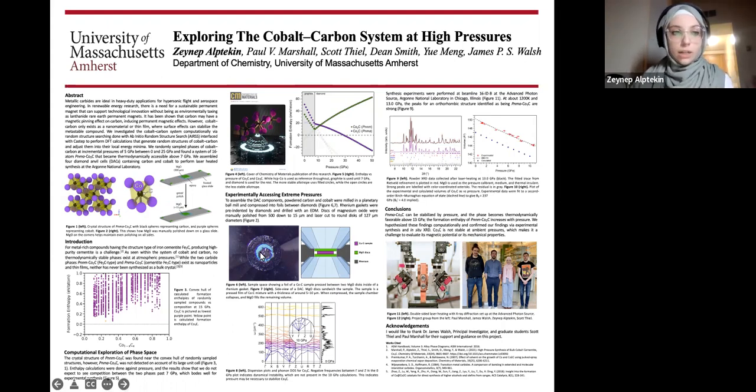We started looking into metallic carbides because as a subgroup of materials, they are very important. Metallic carbides are well known for their superior physical and mechanical properties, their high melting points and ability to withstand stress, which makes them ideal for heavy duty applications. They enable hypersonic flight, drilling into earth, as well as architectural applications, like they're used in suspension bridges and whatnot.